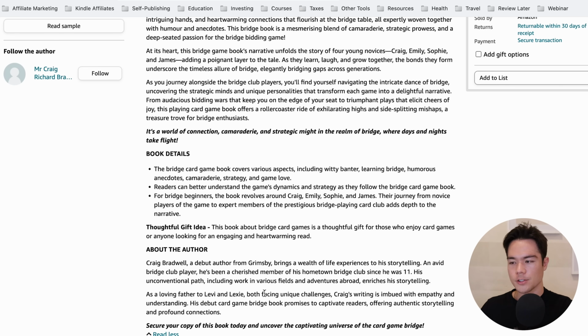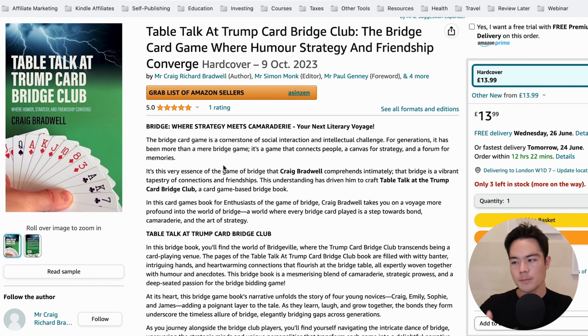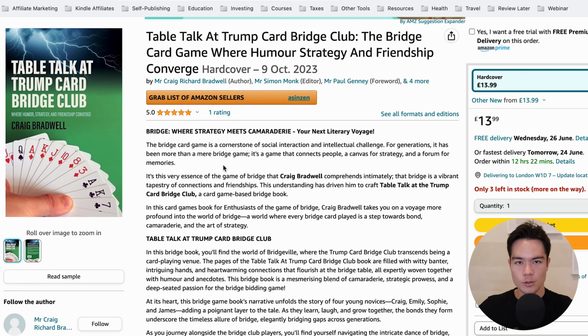So I've gone ahead and read the description a little bit more, and it seems like this book revolves around Craig, Emily, Sophie, and James and their journey from novice players of the game to expert members of the prestigious bridge playing card club. So it's kind of like a mix of tips, but also like your story, right?